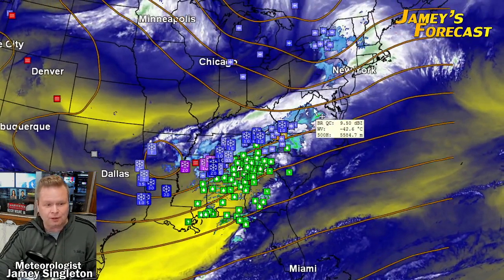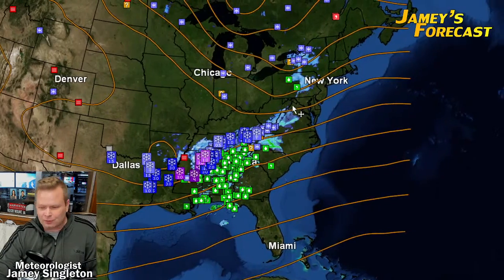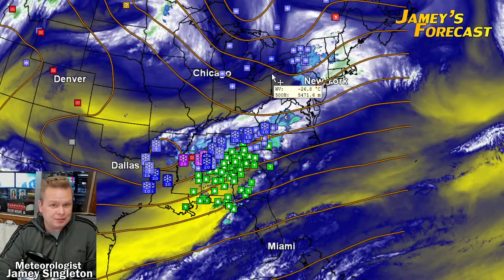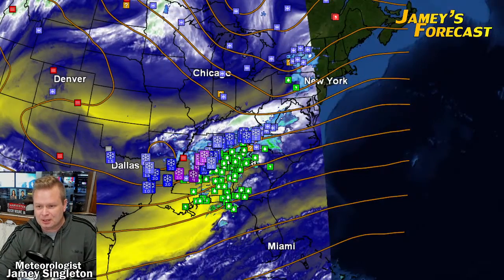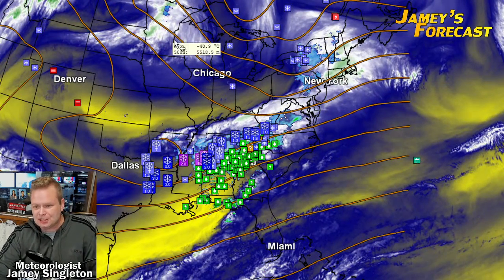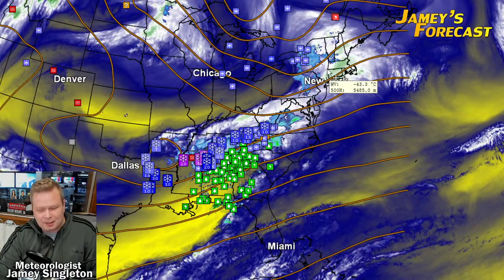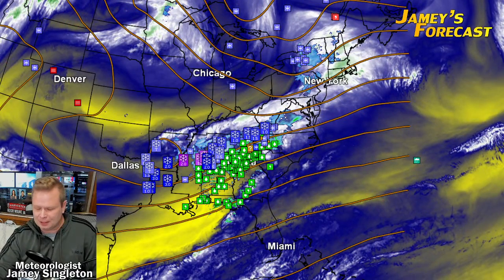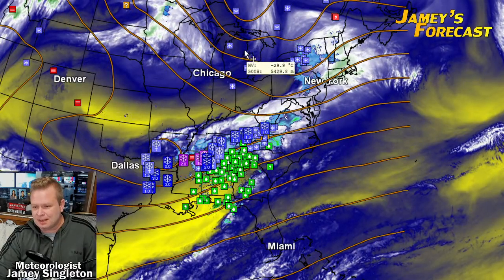But we've got a split flow, and that's what you want for at least some kind of activity. Again, this isn't a big system at all. No advisories are in effect or anything like that, just a special weather statement for some. But this is the northern branch of the jet stream. Not really the Arctic branch, the northern polar branch, basically. And that's coming out of Canada.